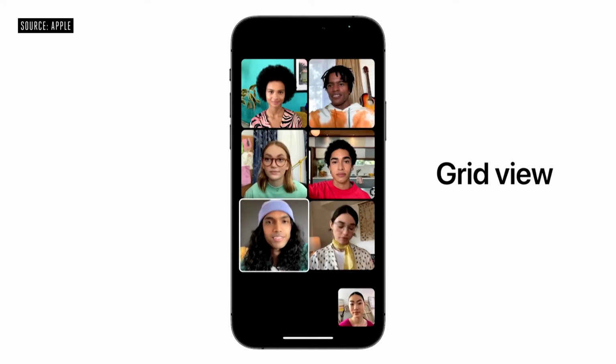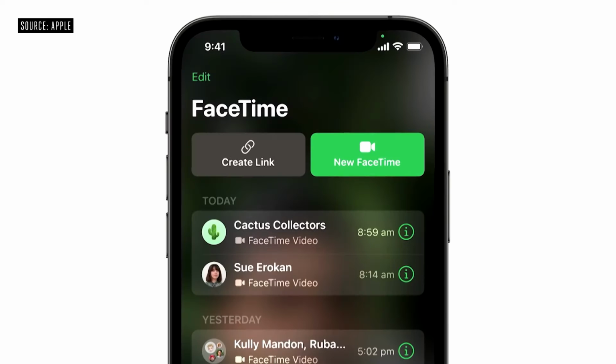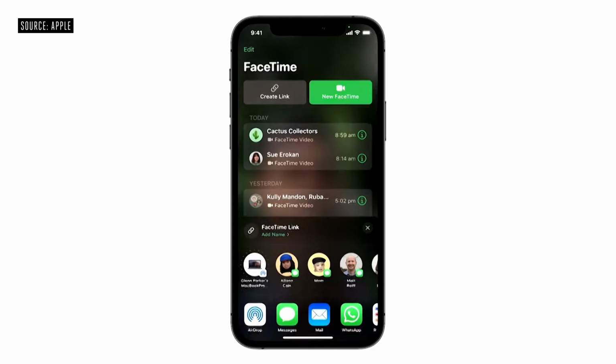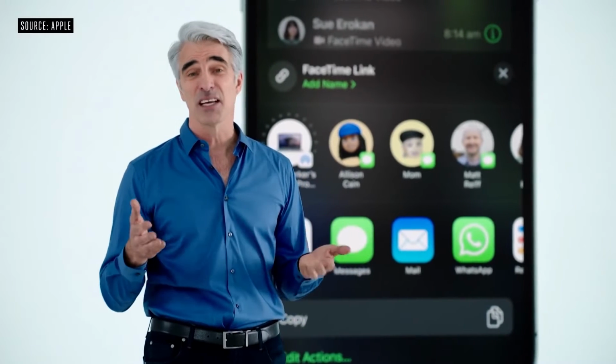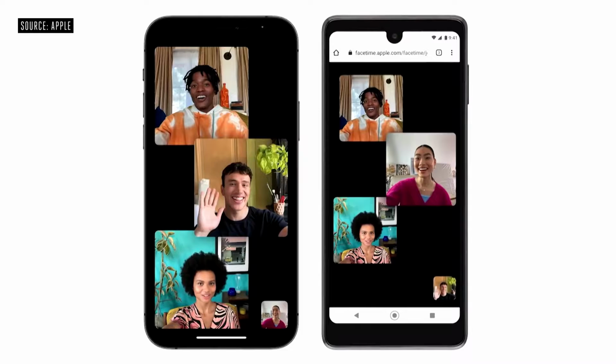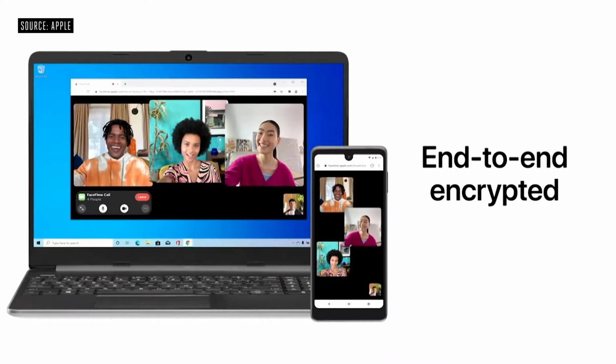Then there was the introduction of grid view, which allowed multiple personas in a FaceTime call to be viewed simultaneously at a time. Apple also introduced the share FaceTime feature, which meant FaceTime calls could be shared cross-platform, but basically working like a Zoom link. So all it meant is you could open the FaceTime link in the browser. So on your Android devices, you could access your FaceTime on your browser.